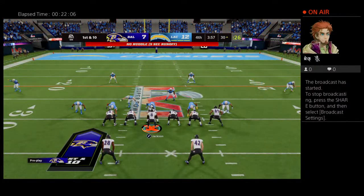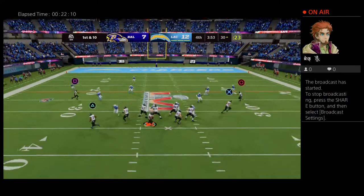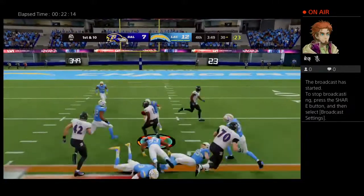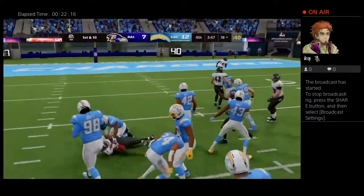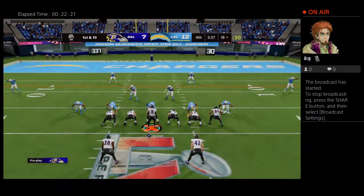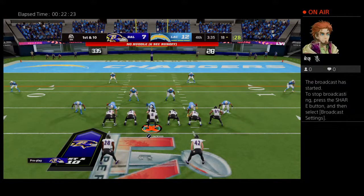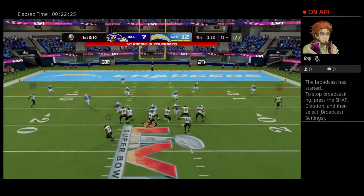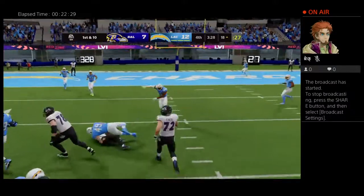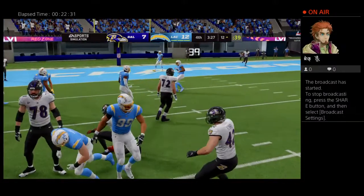Clock running under 4 to play now as they come up on 1st and 10. Oh, he fakes a spike. And inside the 20 before he's brought down. So from inside the 20, here's 1st and 10 at the 18. Oh, he didn't spike it. He faked it. Forced out to his left. And he'll go down here at the 12-yard line.